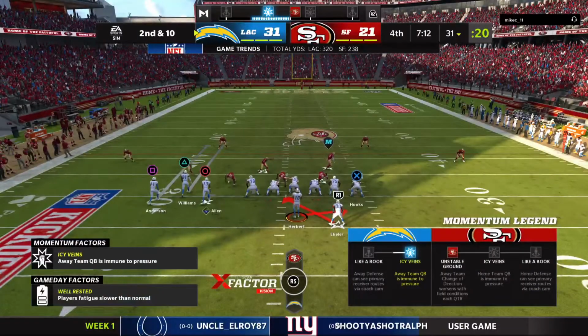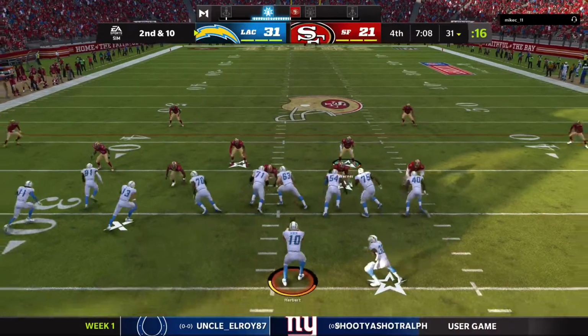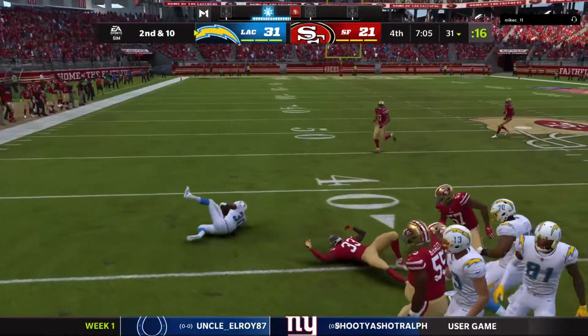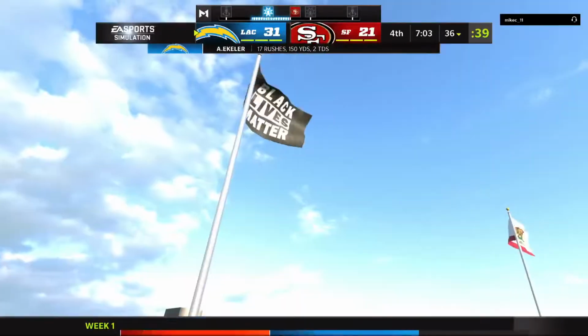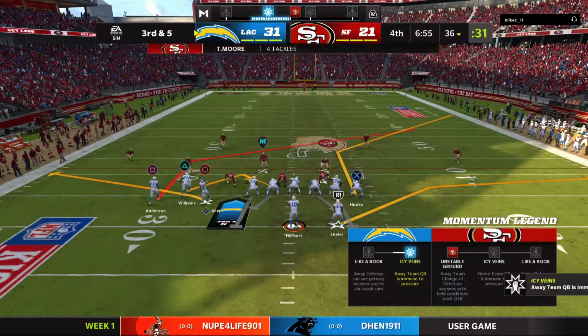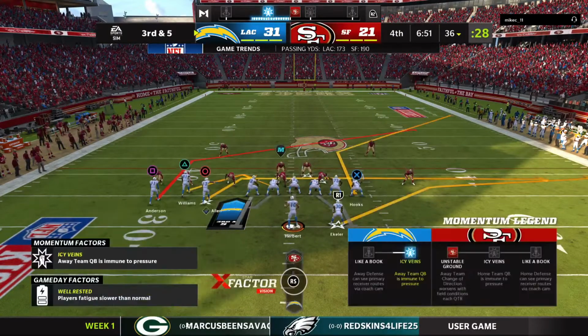Officially nothing on that last run. They'll try again, 2nd and 10. It's Eckler again, and he'll be tackled just past the 35 at the 36. The Chargers on 3rd down, they've converted 4 times out of 6. Not bad. This will be 3rd and 5.